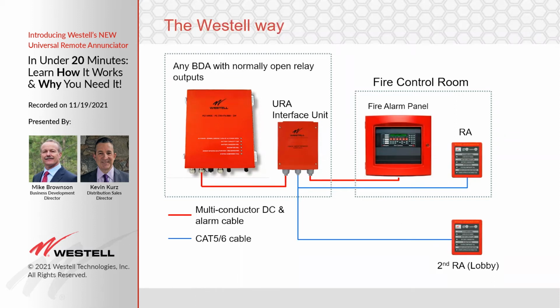This interface unit is a small NEMA 4 enclosure. It's about the size of a piece of paper, 8.5 by 11. I think it's like 8 by 10, something like that. A couple inches thick, and you see it there to the right of one of our BDAs here. And so that little control unit or interface unit has all of the inputs and outputs needed.